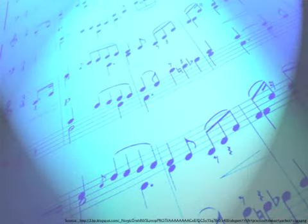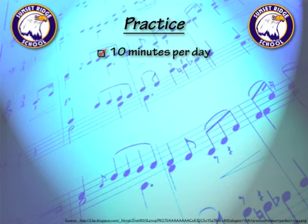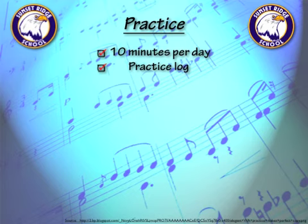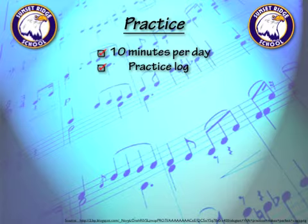Mr. Nolan and Mr. Golden also expect that we practice our instrument at home for at least 10 minutes per day. This year, we will have practice logs so we can keep track of how often we practice. We will be asking Mom and Dad to sign our practice logs so we can turn them into our teachers.